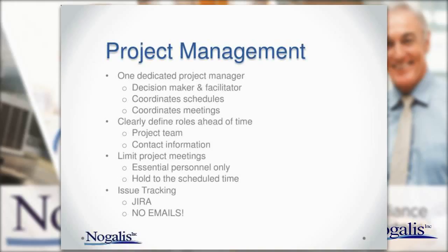The other thing that we recommend is a dedicated project manager. When things need to move fast, somebody's got to be there to make them move along. So a dedicated project manager who can coordinate schedules and meetings, clearly defines good roles for everybody on the project team, and has all the contact information, vacation schedules, that sort of thing for the team. Limits project meetings as much as possible, because there's a lot of doing here, not as much talking, hopefully, and then not a whole lot more decision making.